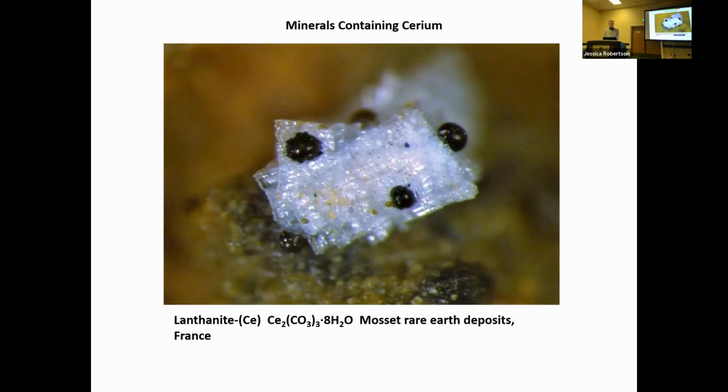Lanthanite-(Ce), it's just a really simple formula, cerium carbonate. This is from a locality in France, and it's the only rare earth element mineral from that locality.